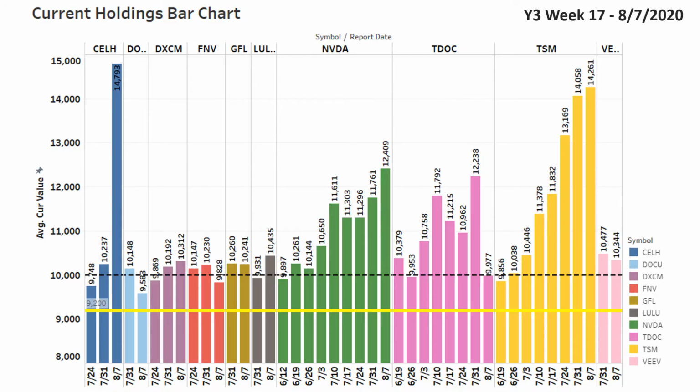My current holding bar chart has 1 bar for each week or portion of a week that I've held the stock. That dashed black line is the $10,000 B1 purchase amount, and the solid yellow line at 9,200 is showing you my 8% floor. All the way over on the left, you can see that Celsius stock in the blue took off like a rocket ship, and it has the largest gain of any of my stocks I'm holding right now. TSM in the yellow I've held for 8 weeks, and Celsius passed it in 3 weeks. You can also see in the pink how Teladoc was going up and down, and now it's below my $10,000 purchase, which is a drag.